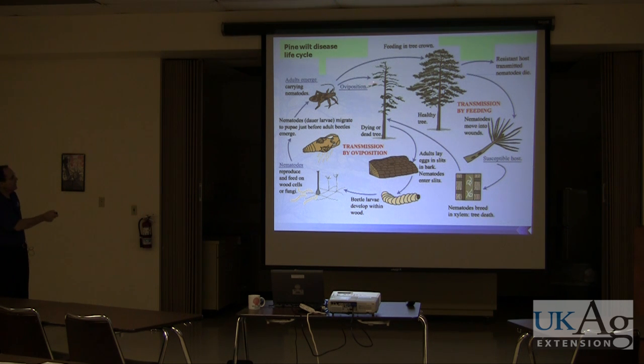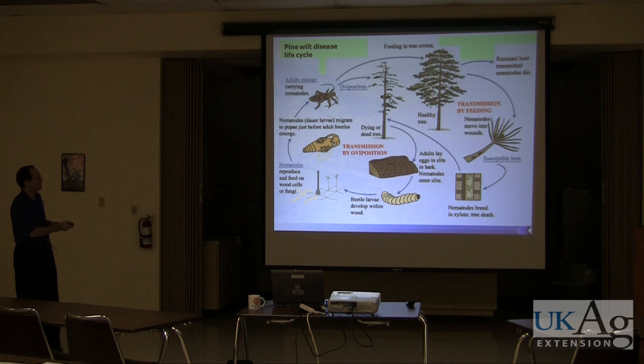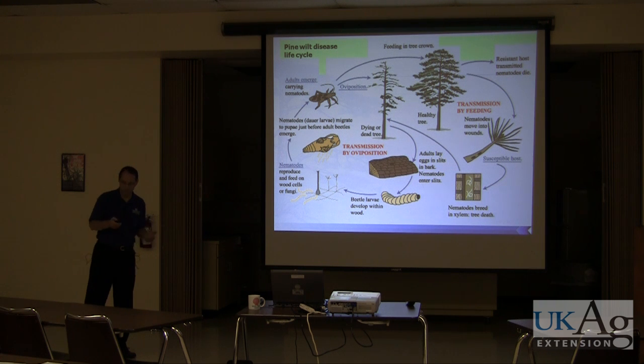If it feeds on a healthy tree, which is part of the life cycle they like to do because they call it maturation feeding, there must be something in the pine that helps their development. So they move into the wounds that are created from the feeding, and you get this cycle again. If it goes to a resistant host, then the host is able to tolerate the nematode, and they never get to the point where they build up in enough numbers.